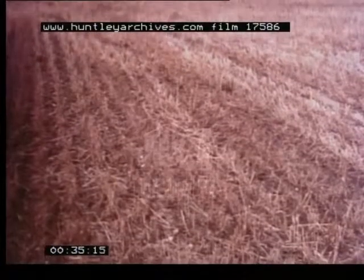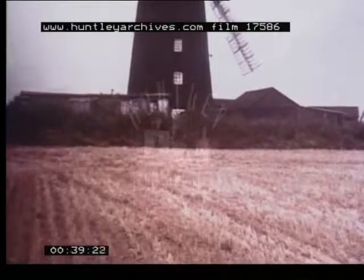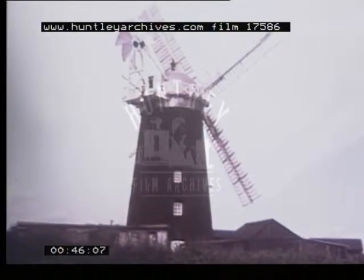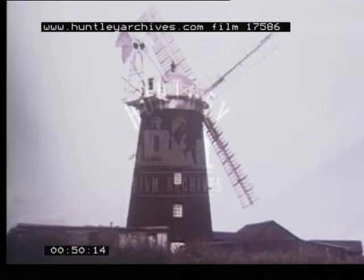For a long time, for more than 600 years, from about 1200 AD, windmills made much of our flour. This mill was built in the early 1800s. It's called a tower mill. On top of the brick tower is a wooden cap that carries the sails.